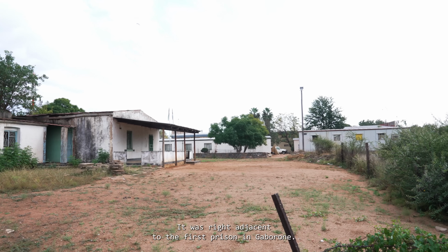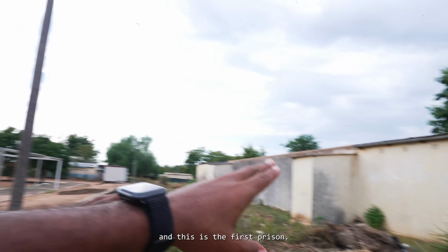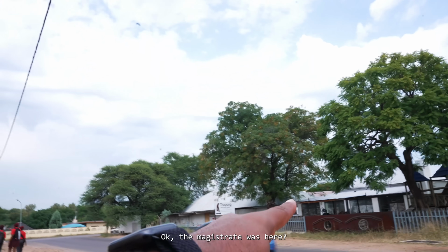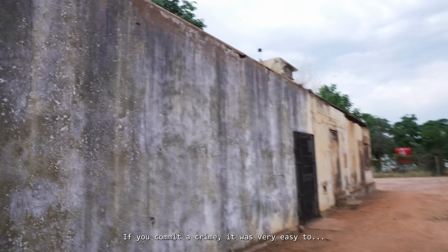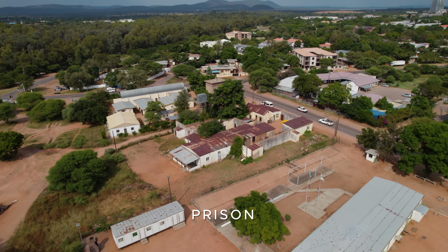What's this place? This one here? Behind us here is the first post office in Gaborone. Okay. It was right adjacent to the first prison in Gaborone. Oh, so this is the first post office, and this is the first prison. If you commit a crime, you go straight to the magistrate. And when he sentences you, you just go across the road into the prison. The magistrate was here, and right across the road was the prison. Oh, wow. If you commit a crime, it was very easy to get sentenced. And you won't even see much of outside. You just hear people passing, and of course, there's more torture. Oh, wow.